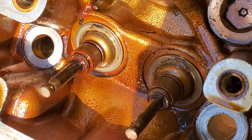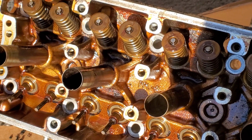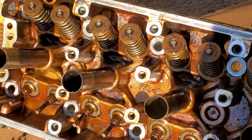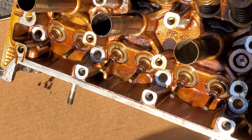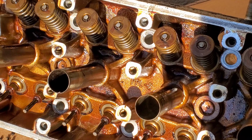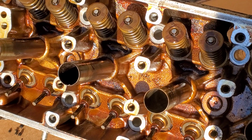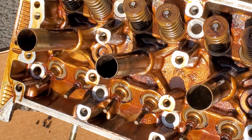Is it possible to fix without removing the head? It is possible to replace. Very few people have done it. And the way you do it, it's not for an everyday person. It's for more professional, those who have experience with fixing engines. I have seen it done. I personally never did it.